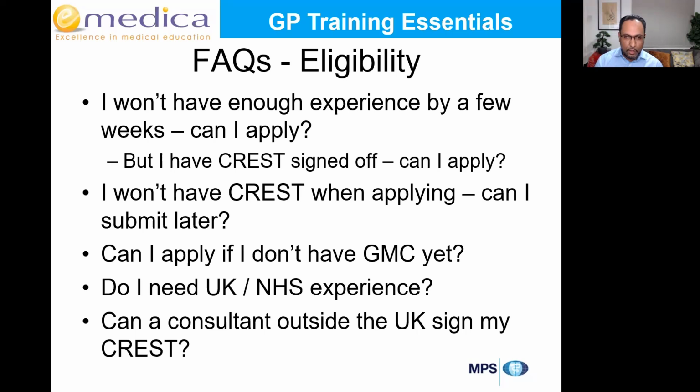Then people will often ask me a follow-up: but my consultant signed me off for my CREST. That doesn't matter. That's a separate requirement. One is you need F2 competencies. Separate one is you need 2 years experience by the time you're going to start training. If you've got one but not the other, your application is still going to be withdrawn.